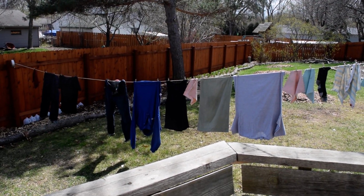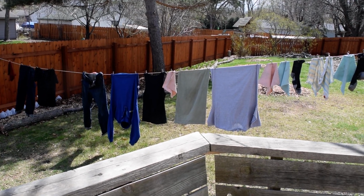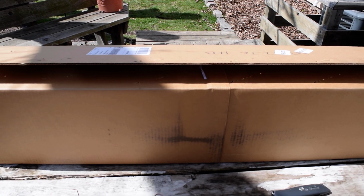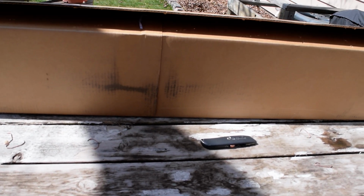Alrighty, it is laundry day, and I'm pretty happy to be using the clothesline for the first time this year. But more exciting than that is this box from Fedco Trees that is taller than me and full of plants. I just got all the staples out of the box, so we're gonna open her up and take a look at what's inside.